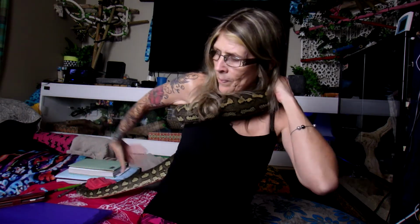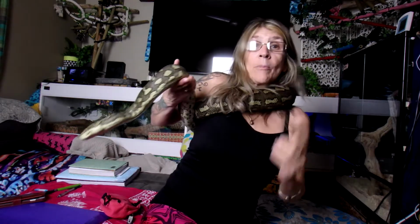I don't know what Jack's trying to do here. He's actually trying to get down so he can go and hunt Lily, but I'm not letting him, of course. I'm just going to let him slip a little bit further. He's already had some time with Lily tonight, and hence why I've grabbed him so I could do this particular video.